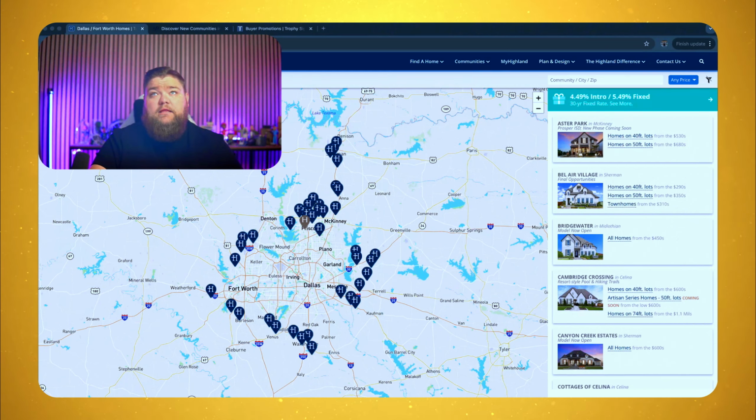So here we go. We're on one of the builder websites. We're on Highland's website, and as you can see up there in the corner, wherever my mouse is, if I can find my mouse, I can show you. There it is. Look at that. 4.49 intro and a 5.49 fixed rate on their quick move-in inventory. So we see builders advertising stuff like that all the time. So we've got their advertisement.